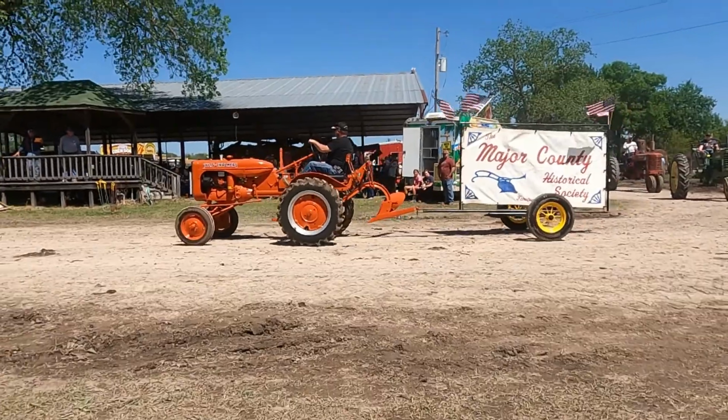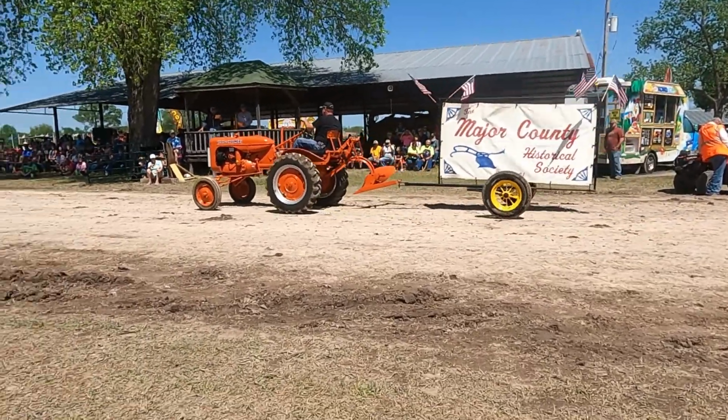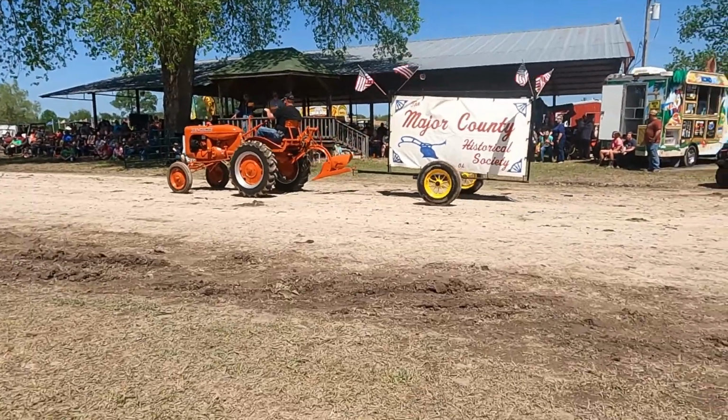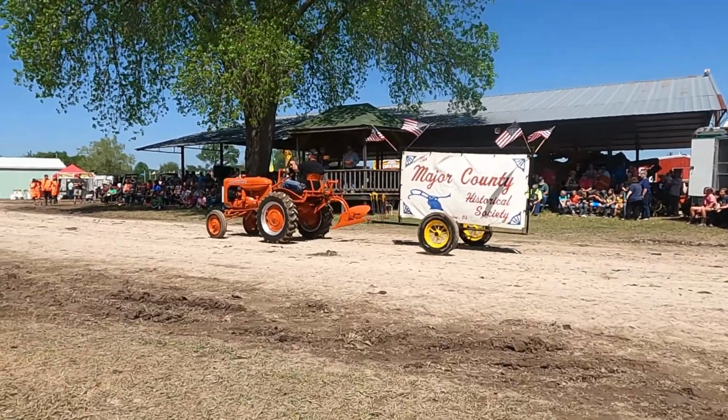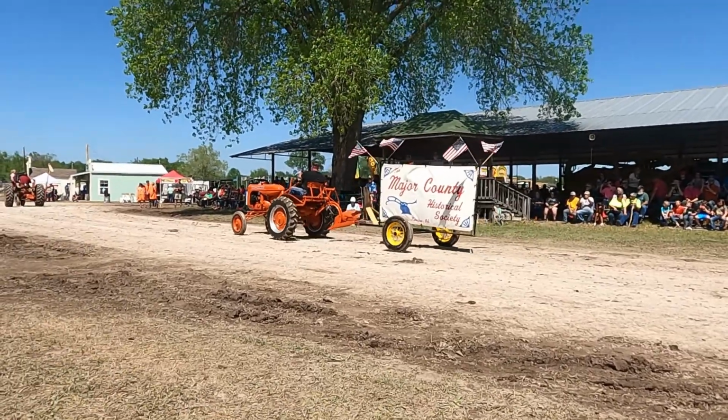Historical Society of Fairview, Oklahoma. This is Chad Weber on the 1940 Allis-Chalmers Model B. And this tractor is the giveaway in a drawing, correct, Chad?